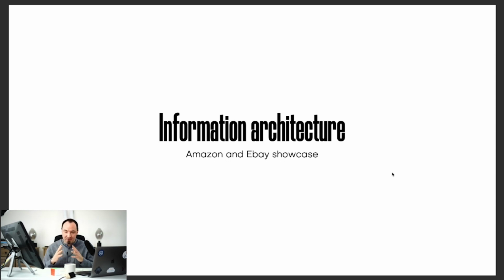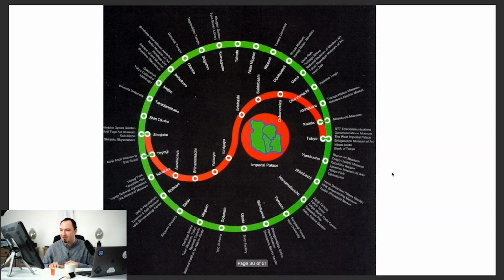So when it comes to information architecture, I want to show you Amazon and eBay to showcase what I mean by information architecture. Do we have an example here? Yeah, we do have an example here.